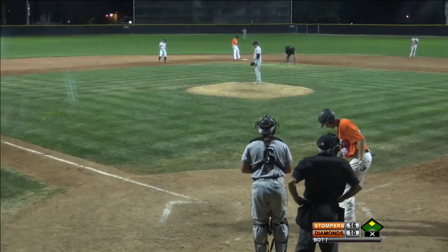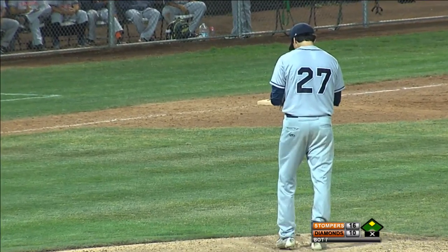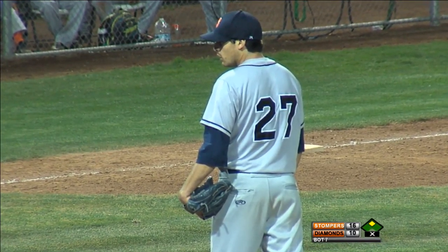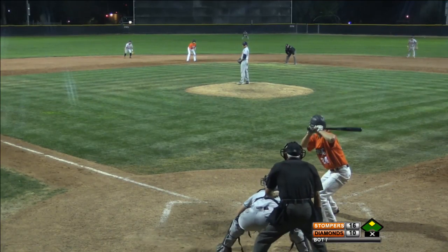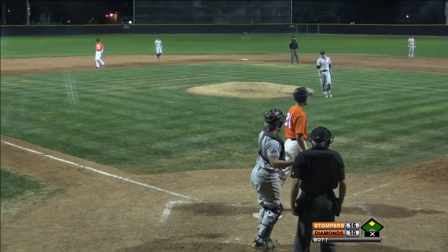Nineteen hits for Sonoma and 15 for the Diamonds. 34 hits total, 26 runs total. 16 of those for the Stompers, who lead it, of course, 16-10. Two balls and one strike to Galletti. The 2-1 pitch swung on and fouled, and it's 2-2.